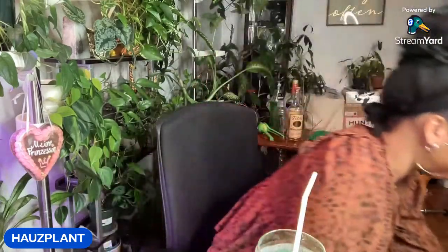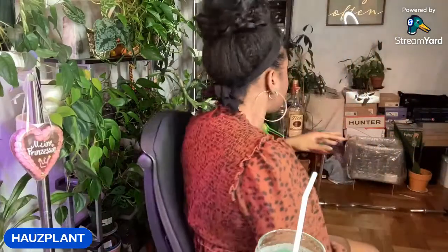So let me have a little sippy sip of my mermaid. The extra added lime, lemon. Oh man, this is bomb. Make yourself a lemon drop. I'm going to get you for this.